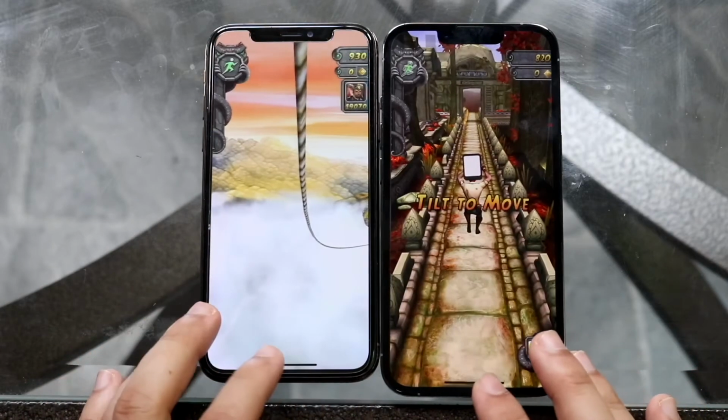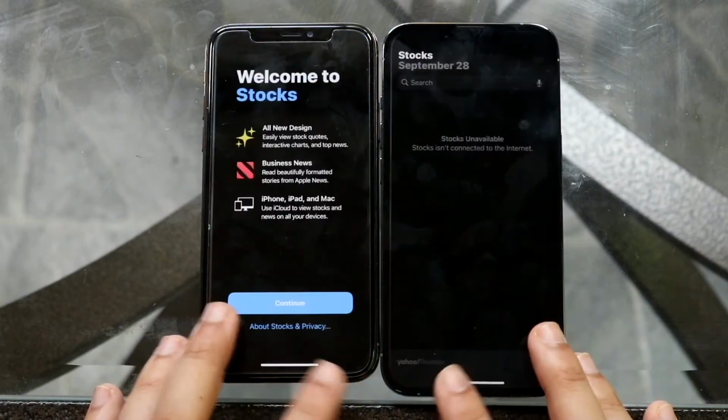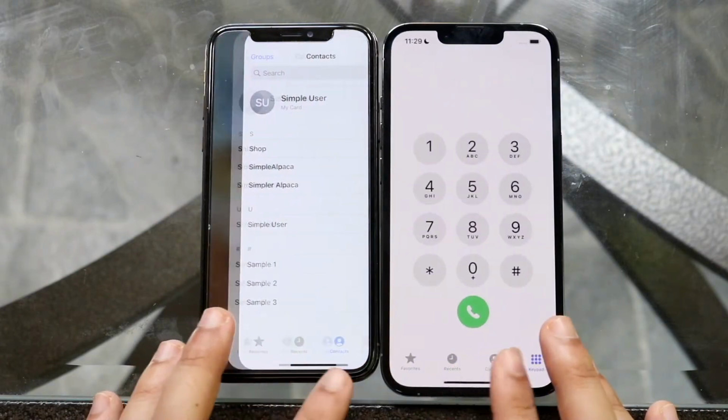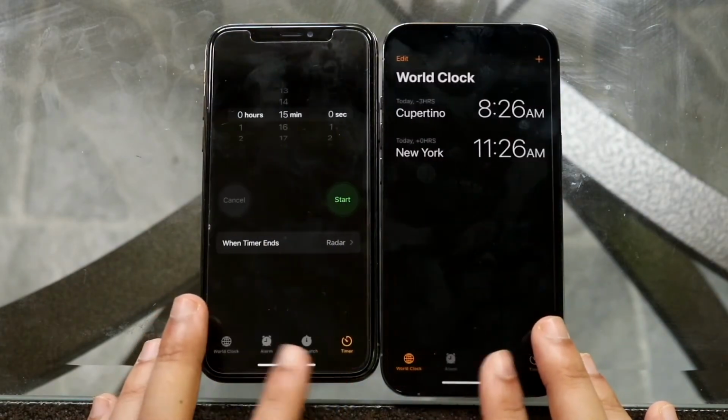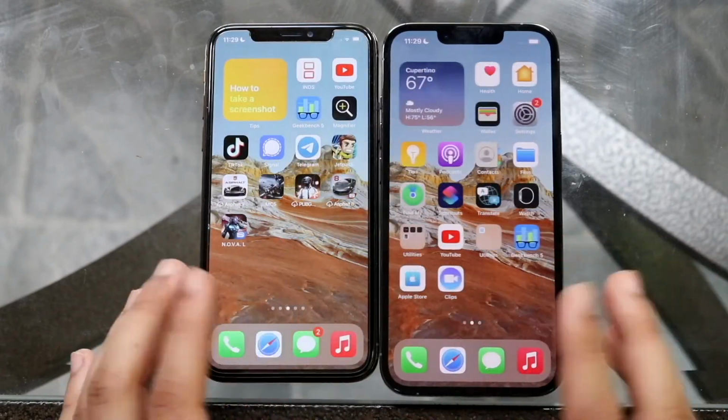So I think ultimately you guys can kind of tell which one is the faster one. I think the iPhone 13 Pro is the faster one more often than not. And I think that goes without saying. If you have an iPhone XS, going to a 13 Pro is a pretty good upgrade, I think. They do a pretty good job. RAM management seems to be about the same too. So that pretty much covers up the speed.